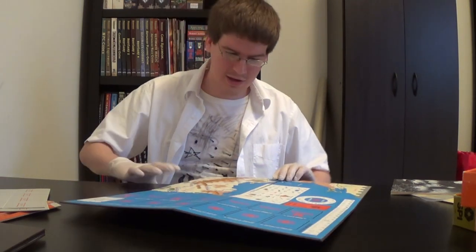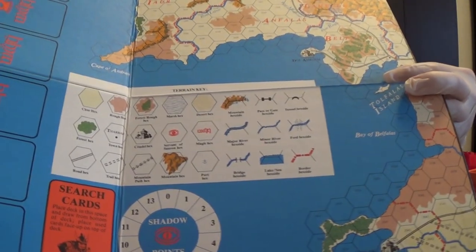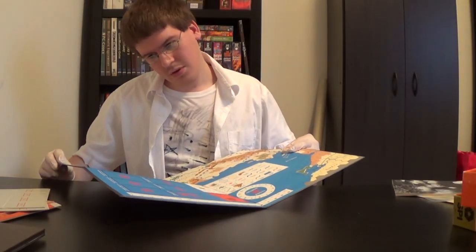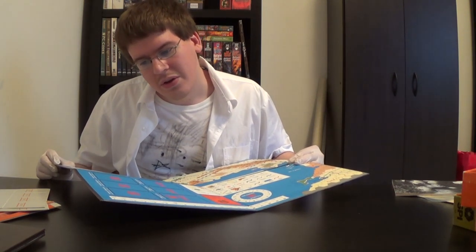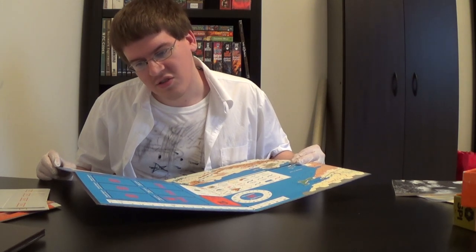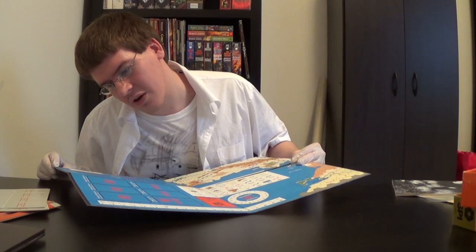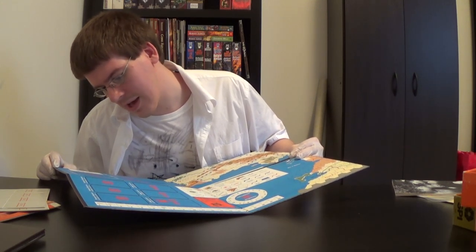This is the terrain key, it looks like. There's where it's showing us what everything means on the map, so we can get what all the hexes are for. And there's also places for cards. The Servant of Sauron, who is in Hex 2912, the Misty Passes. The Servant of Sauron in Mirkwood. The Servant of Sauron in the Black Gate.